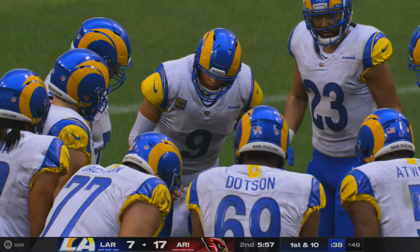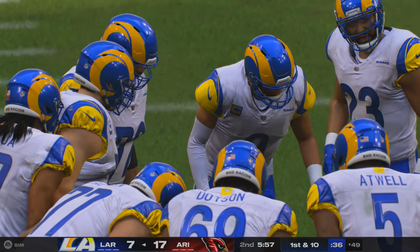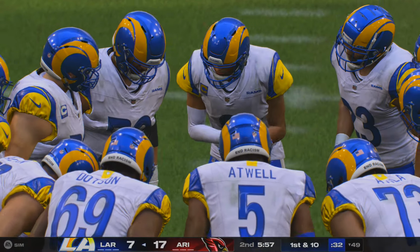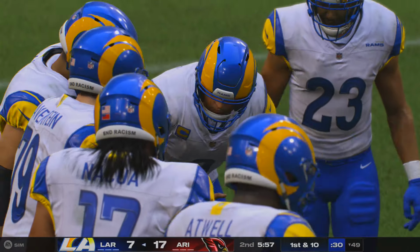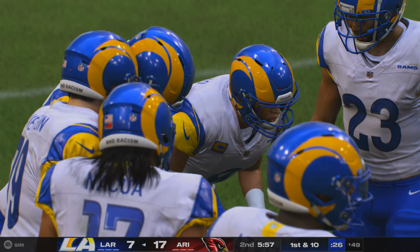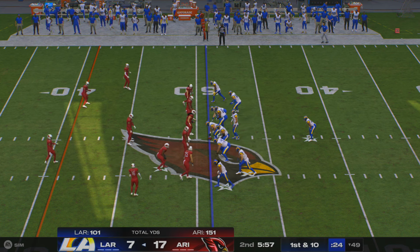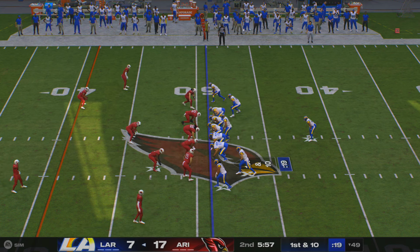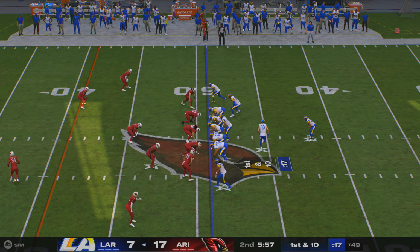Now that's the kind of return you're looking for. To get to that spot on the field allows you to do a lot of things on offense. So good field position for the Rams as they come up first and 10, just shy of midfield at the 49. Slot man moves right.